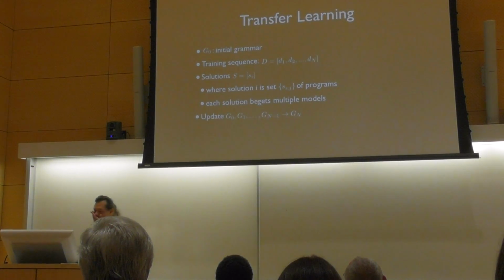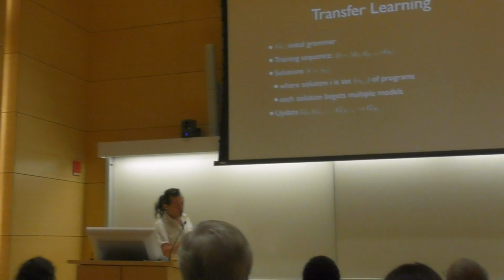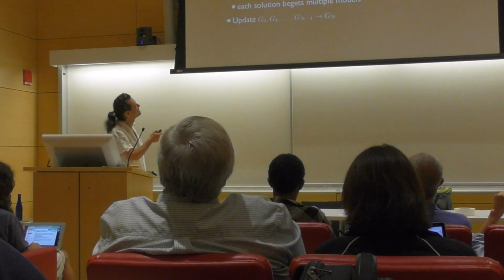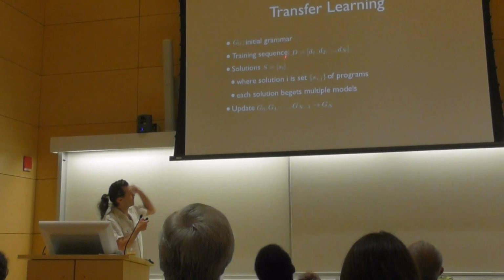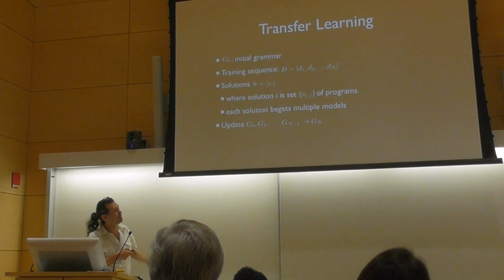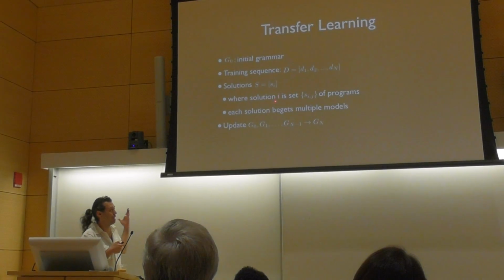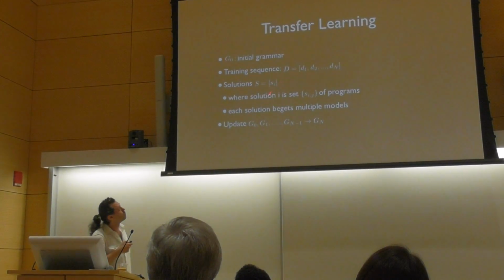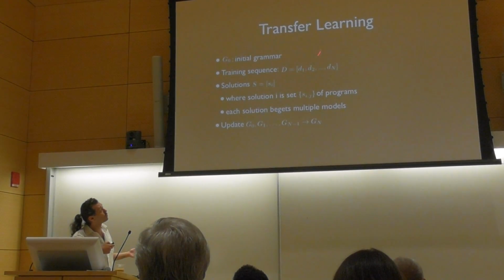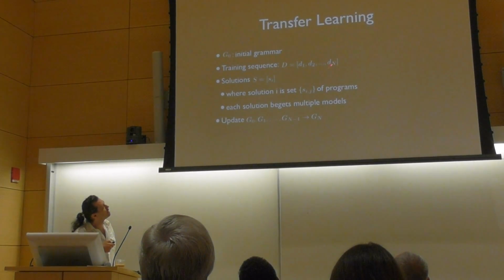Okay, so again, transfer learning. We have just a bit of formalization, nothing too serious is going on here, I assure you. We have a training sequence, a set of data points. These could be bit strings, right? And we're going to obtain a set of solutions, one for each problem here. We have n problems.